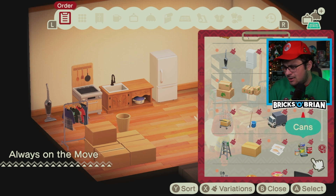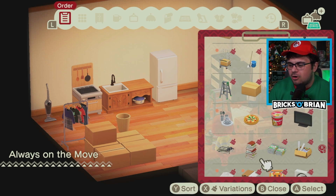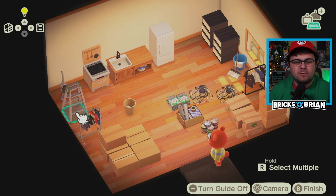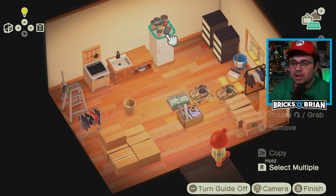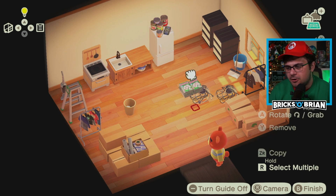Stuff like that. Cans are going to go over here because everything... Oh, tangled cords, absolutely. We're going to put some of these, yeah, all this stuff everywhere. This place is basically supposed to be a mess, is what it boils down to. Oh, I can put the cans up there? Sure. Yeah. All right, packing supplies are going to go over here.